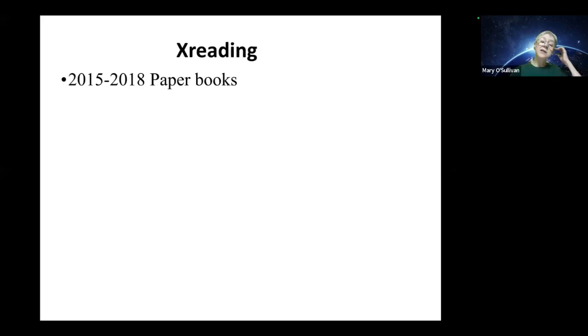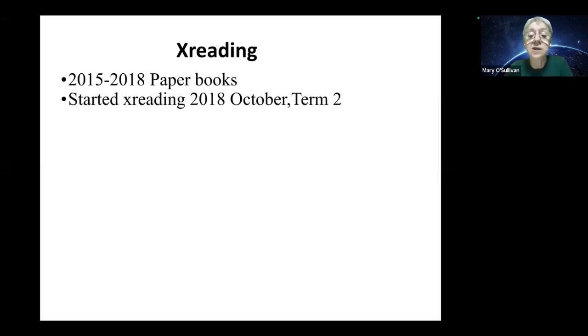In regard to Xreading, I started working in the school in 2015. From 2015 to 2018, we used paper books. Then in 2018, we started Xreading in the second term from October. So basically, we've just finished 7 years of Xreading and are going into the 8th year.